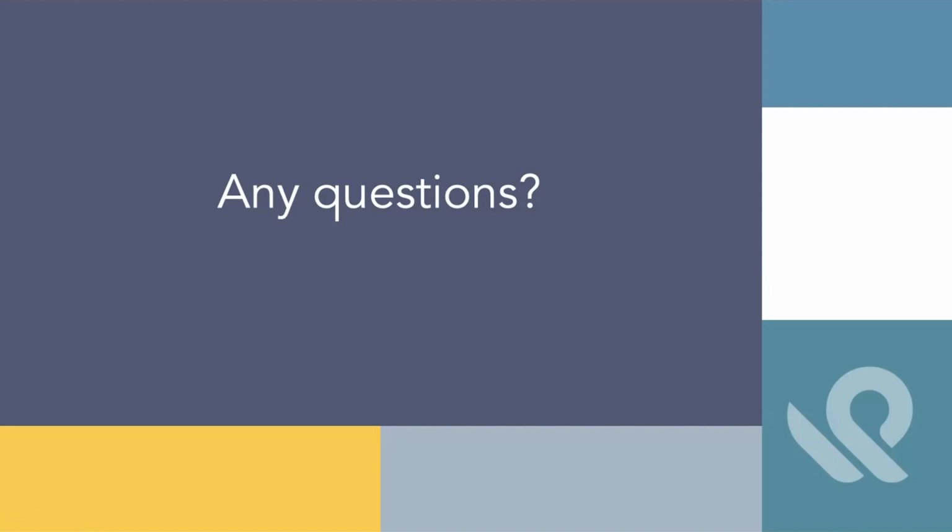Yes. So there is a question. What's your experience with APIs between LogPoint SIEM and other security tools like identity and access management?